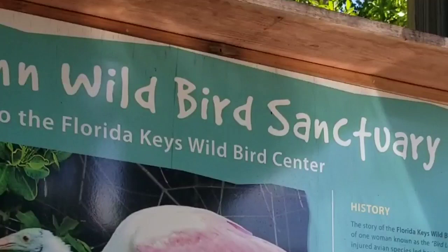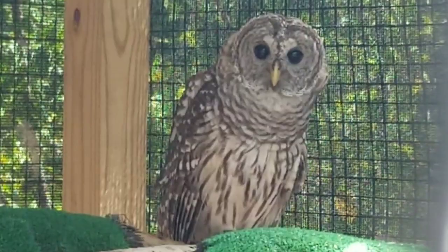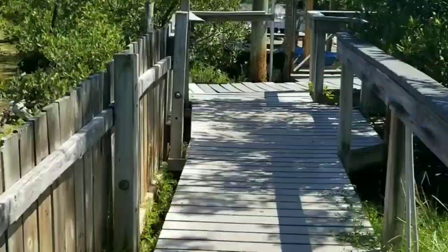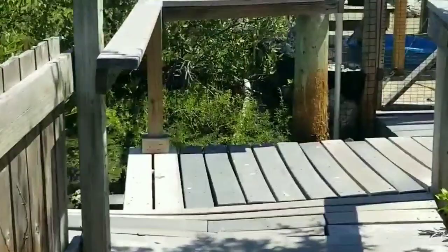At mile marker 92, we took a tour of the Laura Quinn Bird Sanctuary. Here, birds are rescued who have been injured from boaters here in the Keys. These birds have been rescued, but they still have injuries that prevent them from being returned to the wild. Meanwhile, the Laura Quinn Sanctuary has a hospital down the road that heals and releases birds that were brought in by boaters who found injured birds.